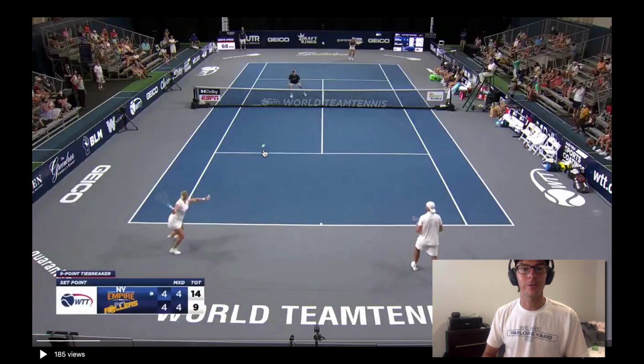And this is one of those scenarios where it's actually probably best to cover the alley. And I hesitate to say that because almost all of my strategies say don't cover the alley, don't cover the alley. But let me explain what I mean here. So Tomljanovic's ball lands short in the court.